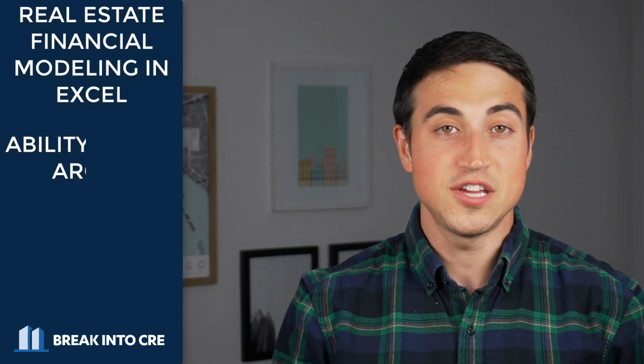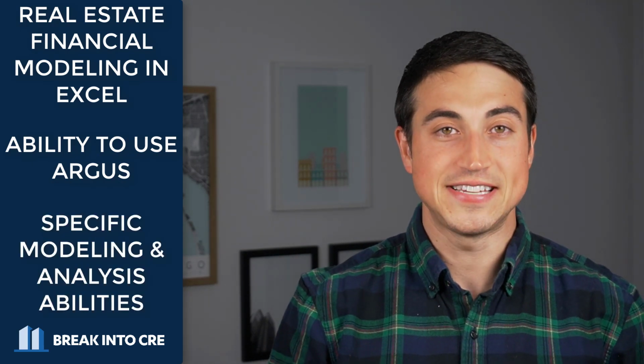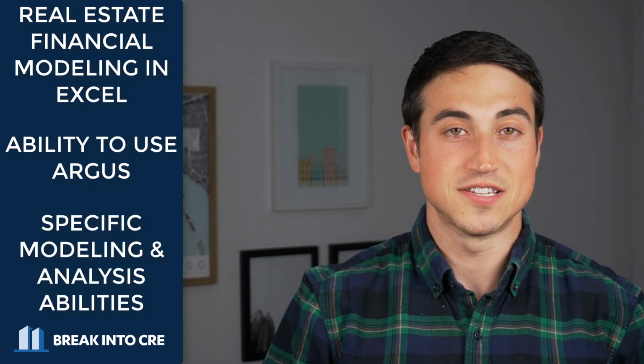So for commercial real estate analyst and associate roles, the biggest keywords that employers are going to be looking for are generally going to be around real estate financial modeling in Microsoft Excel, the ability to use a software program called Argus for retail, office, and industrial positions, and on top of that, more specific details about your modeling and analysis abilities that directly relate to what you'll be doing on the job.